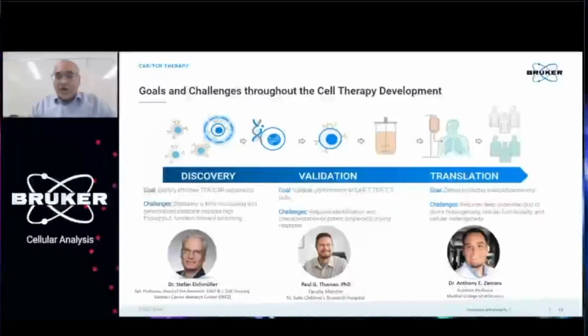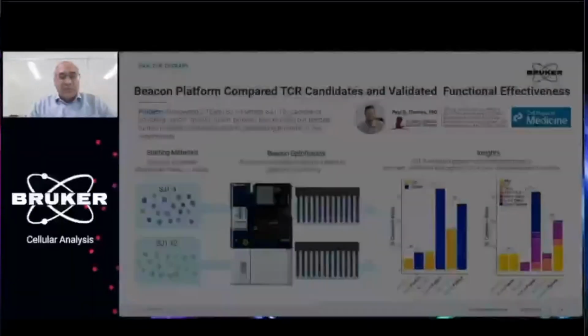Today, right after my talk, Dr. Ickmuller will discuss how Beacon facilitates their T-cell discovery work, and Dr. Zamora will show Beacon's role in translational biomarker research. So let me focus on the validation phase of cell therapy.